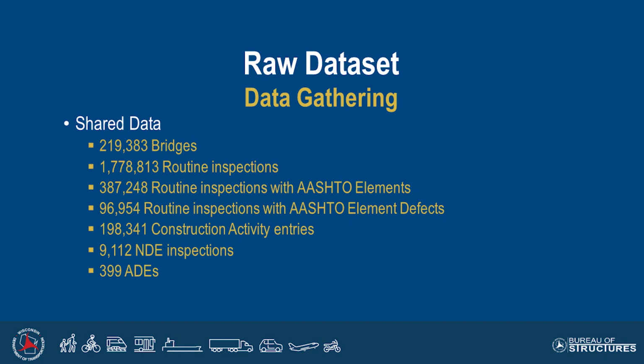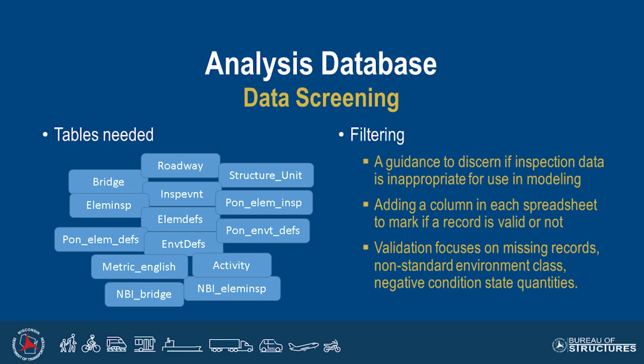Over 9,000 NDE inspections were also gathered, and among the states, almost 400 agency-defined elements. We also collected from the states information about inspection practices, element definitions, coding methods, construction activity, preservation and maintenance policies. So trying to understand that data that we were gathering instead of just pulling data in, running it through an algorithm, and then spitting out results. We wanted to make sure we understood the data that we were processing. So the analysis data set used a lot of this similar table structure as BRM. That was the majority of Midwest states' optimizer that they were using for their bridge management system.